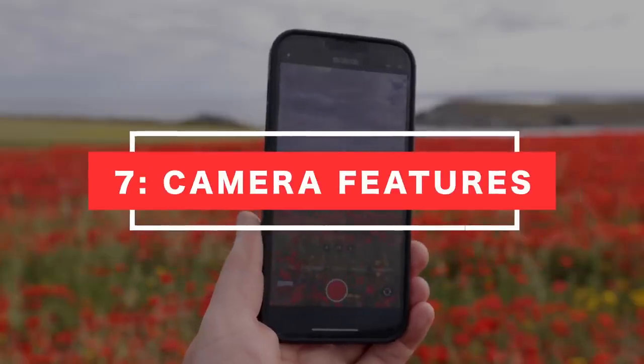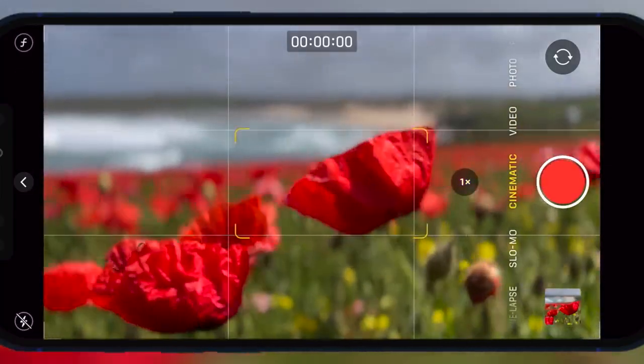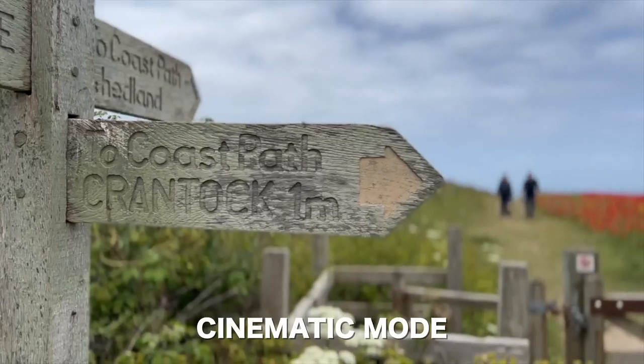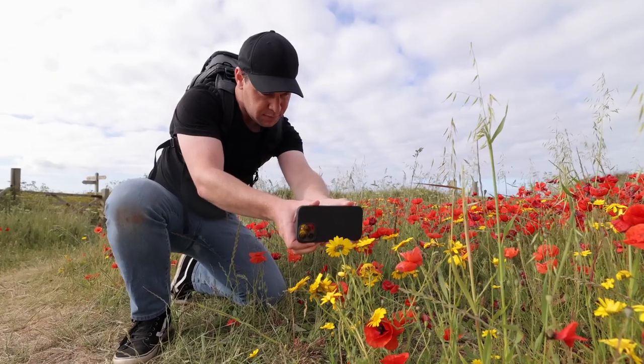Okay, let's talk about camera phone features, because depending on what phone you have will depend on what features you have. This phone, for example, the iPhone 13 Pro Max, has cinematic mode. This will allow me to select my focal point and it will then blur out the background to give it a much more filmic look. This mode replicates a shallow depth of field, not something usually associated with smartphone footage, so a great way to increase the production value of my footage.